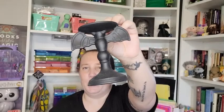And then I also found this cute little ceramic bat candle holder. I thought that was so cute. And then with the crows, I also found this ceramic stack of witchy books. Curses, brews, and potions. Thought that was cute.